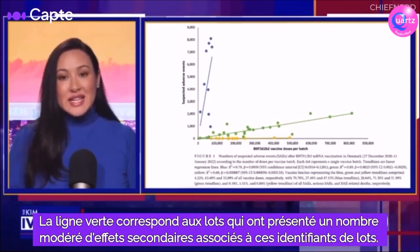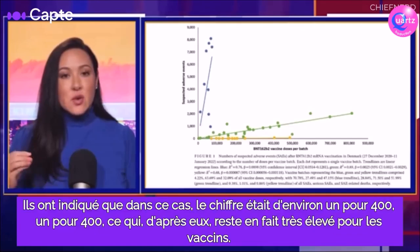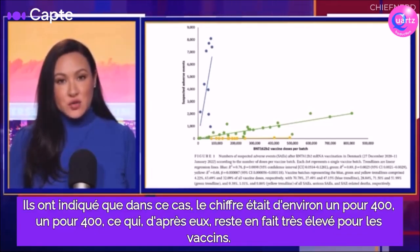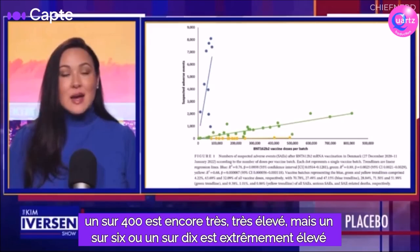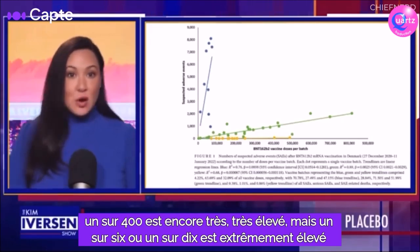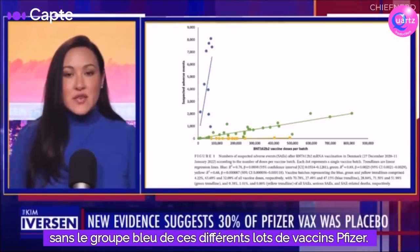Okay. The green line are batches that had a moderate number of side effects associated with those batch IDs. In this case, the figure showed about 1 in every 400, which they said is actually still really high for vaccines. When you compare it to influenza vaccine side effects, 1 in 400 is still very, very high, but 1 in 6 or 1 in 10 is outrageously high, and that's the blue batch of those different batches of Pfizer vaccine.